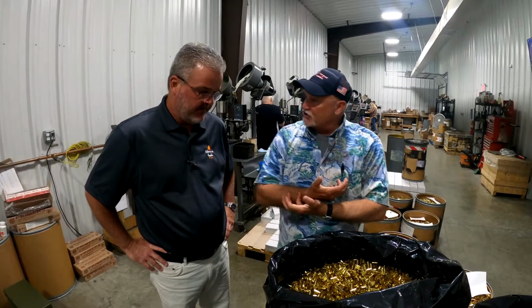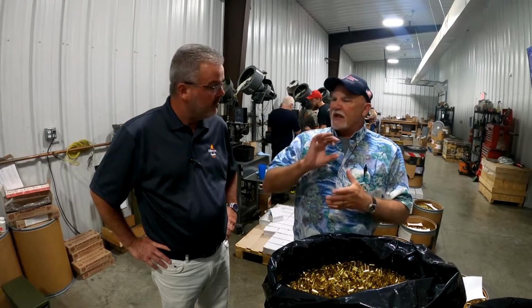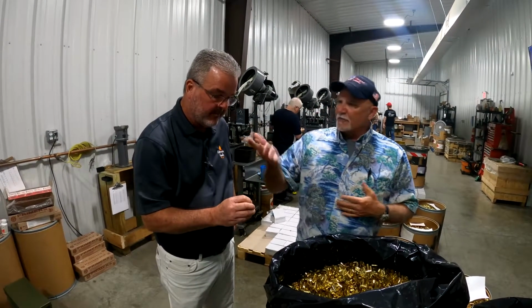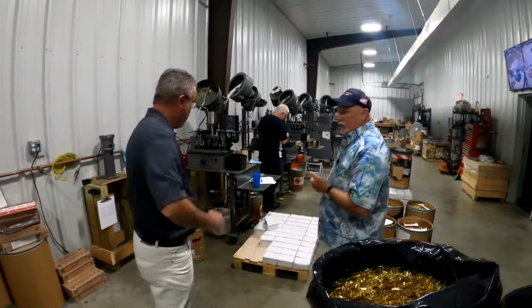What is remanufactured brass? Remanufactured brass is brass that's been previously fired. We buy it from our shooting range customers, and we send it out to a commercial brass processing facility. The brass is segregated by caliber, and then they wash it and run it through proprietary machines that inspect the brass and bring it back to SAAMI specs before they send it to us. So they prepare it in every way for us to put it on the machines and load it. Looks like pretty high quality. Yeah, they do a great job.